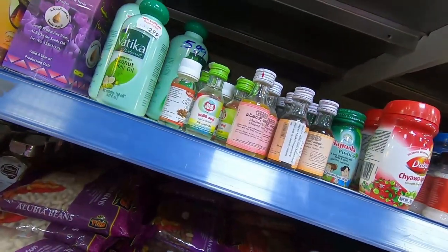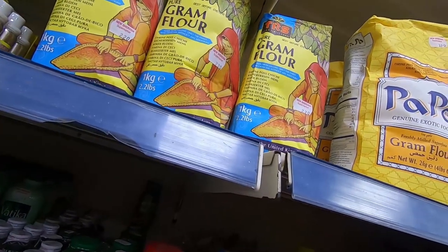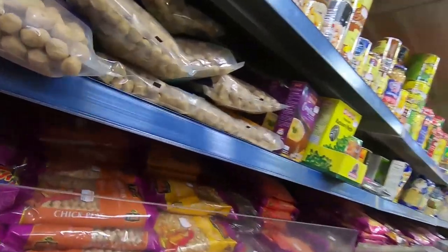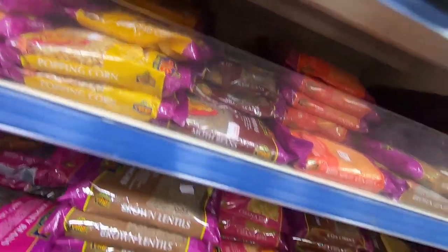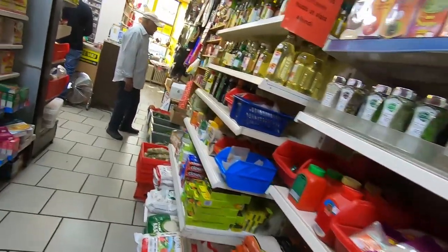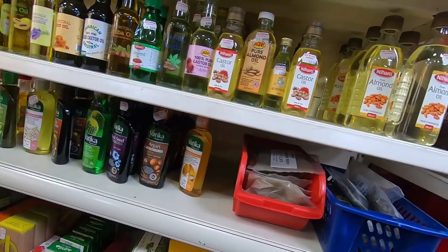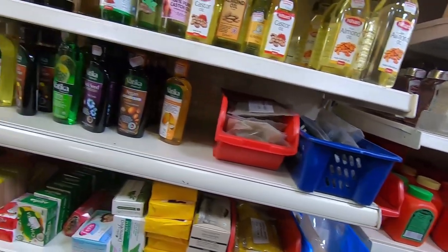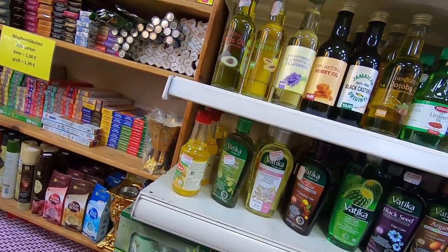And you also have the digestive hajmola, the Vatika coconut oil. This is the besan, 1 kilo for 2.20. And the soya chunks, kasuri methi, popping corn, brown lentils. Oh, you have everything. Different types of oil. That's it. More vegetables. We have some Murad.